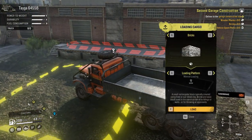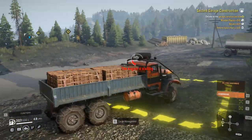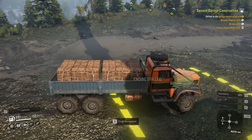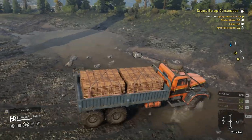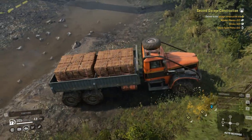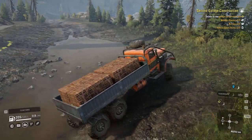Then we want bricks in the truck. So now we've got vehicle spare parts and bricks, and now we can go and get the new plants. If I can turn this around.